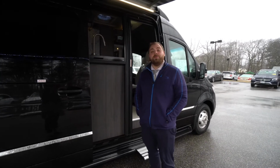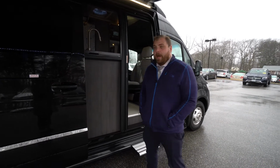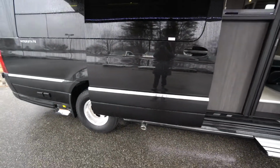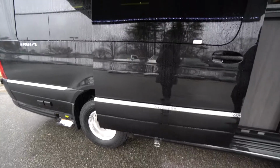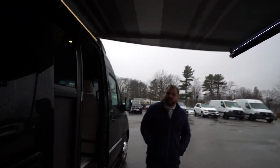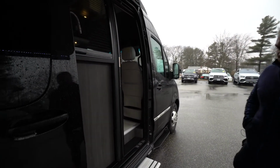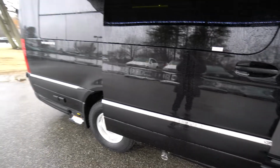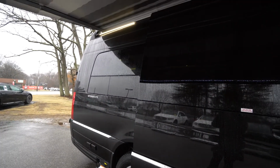I'm here at Airstream of Scarborough, Maine, and I just wanted to put together a quick video tour of our 2022 Airstream Interstate Grand Tour. So this is our Class B RV. It's about 24 feet long, just a touch over, and I was going to go around the outside, touch on some features, and then go on the inside and go over some of that quickly as well.